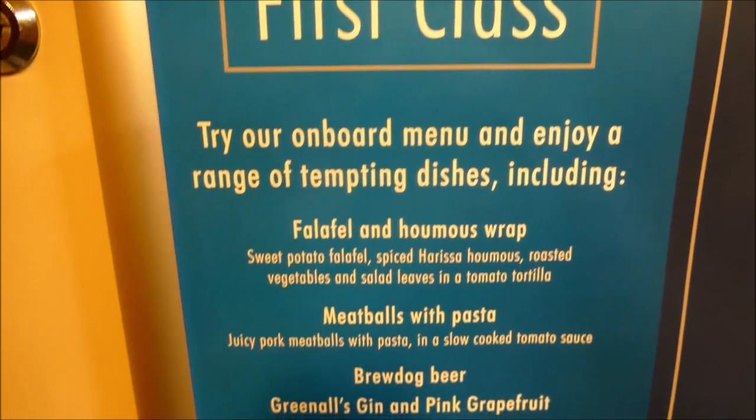And just like that, in almost no time at all, my first class experience with East Midlands Trains was complete, and we were approaching London St Pancras, the final destination.